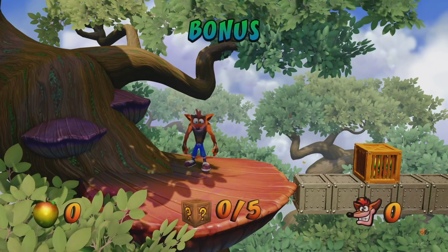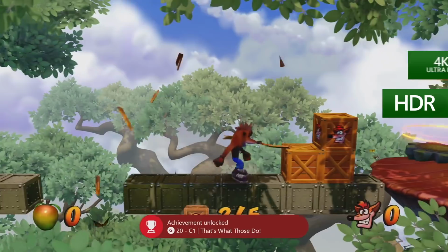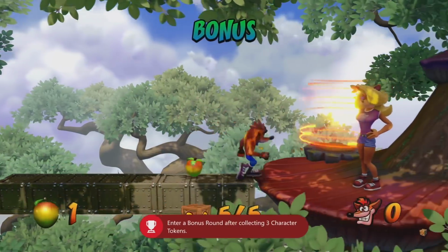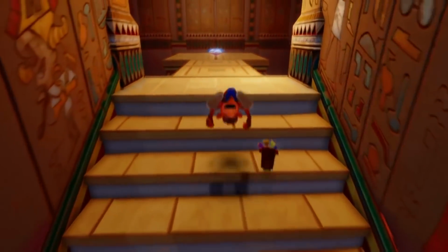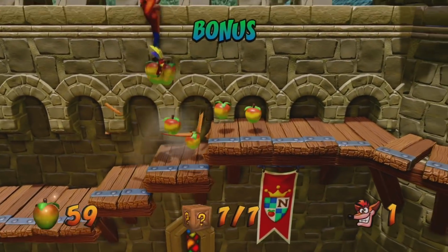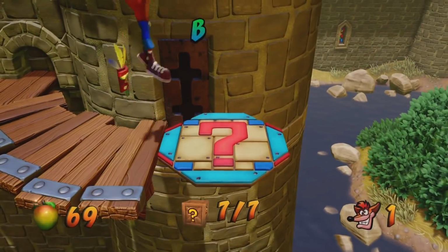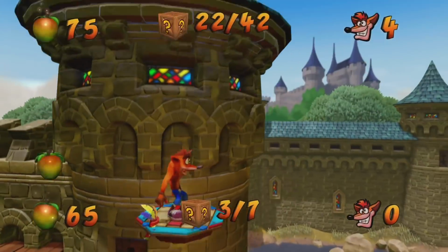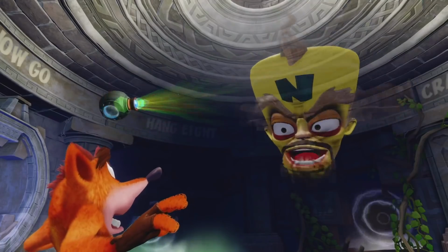Fully remastered, enhanced for the Xbox One X, and looking better than ever, you can experience all the fun of the original trilogy, including Crash Bandicoot, Crash 2, Cortex Strikes Back, and Crash 3, Warped, in one convenient place. Now, as of this week, you can get a cheeky 25% off the total price, getting your fill of the modern classic from the comfort of your modern console for £26.24.